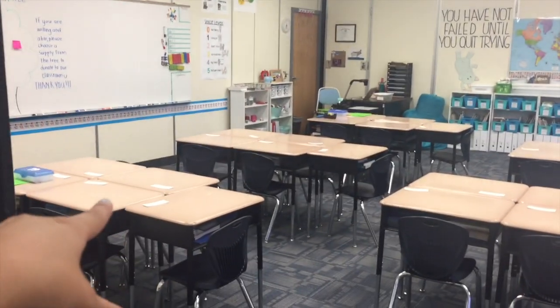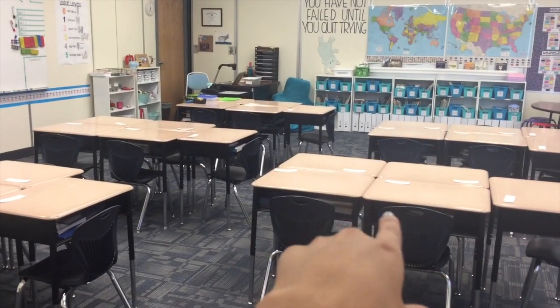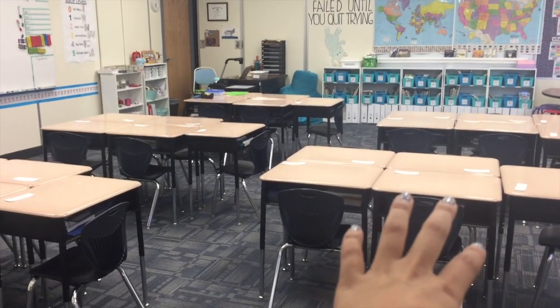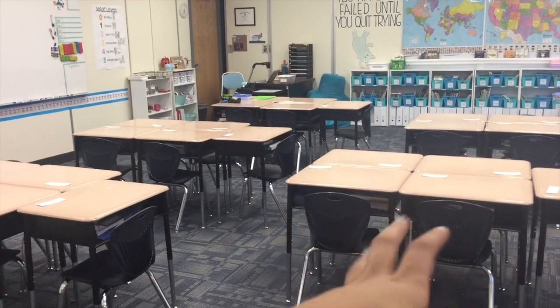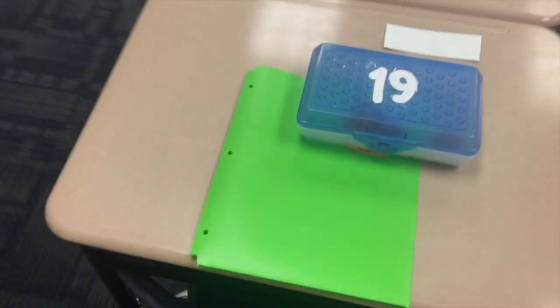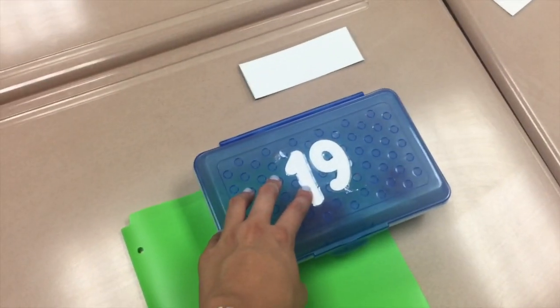And then I cut out and laminated my table numbers. Right now all their name tags are flipped over because for back to school night I wrote their names in Expo marker, and then that way if I needed to switch any of them around based on meeting them I could, and I've decided that I like them, so I just need to go tape those down. They're just laminated really fast. For back to school night I had their pencil box on their desk.